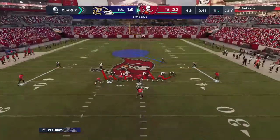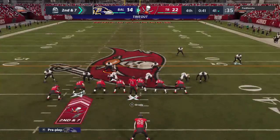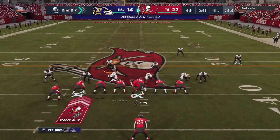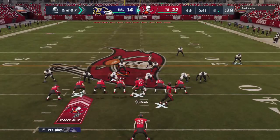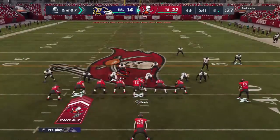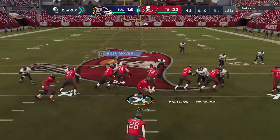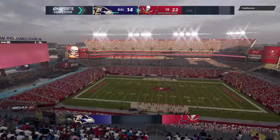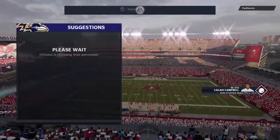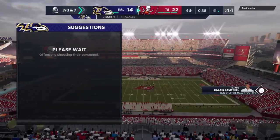Have to imagine this will be on the ground as well as they come up 2nd and 7. Check it, reload. Check. Now Leonard Fournette. And he's going to have to protect the football and take his lumps here at this stage of the game as they stop him behind the line.